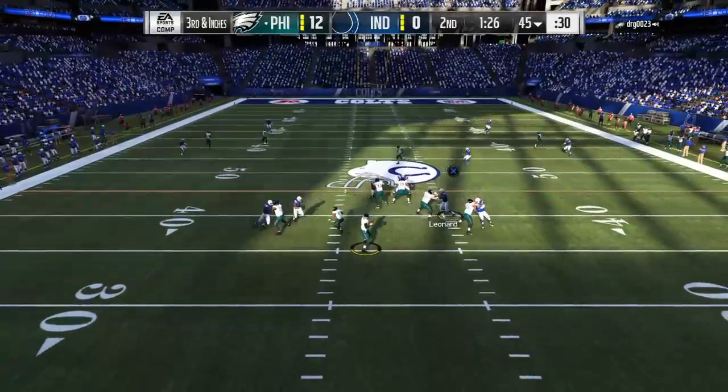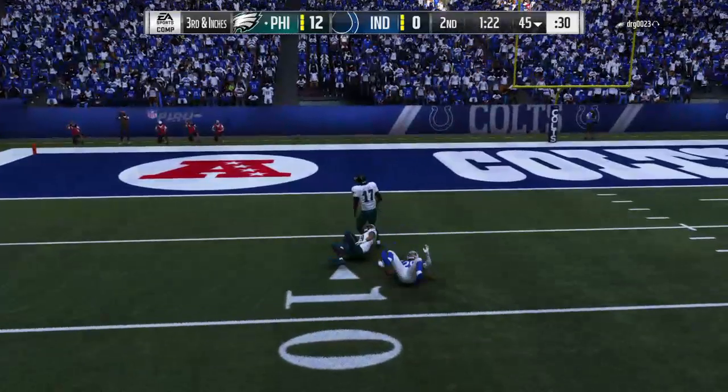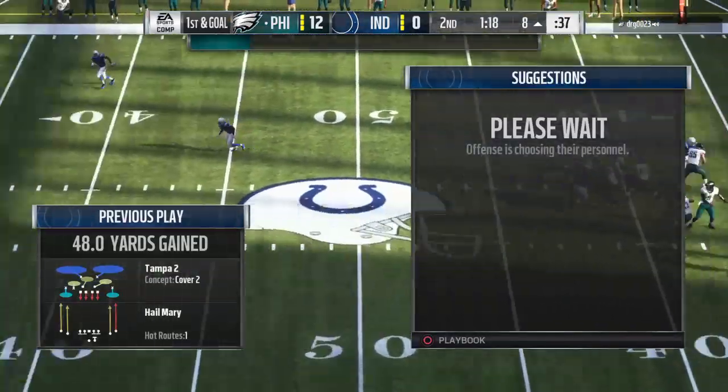On 3rd and short, they'll try and pick it up through the air. Trying to lay one up deep. It's caught at the 10. They're able to convert on 3rd down, and that sets up a 1st and goal.